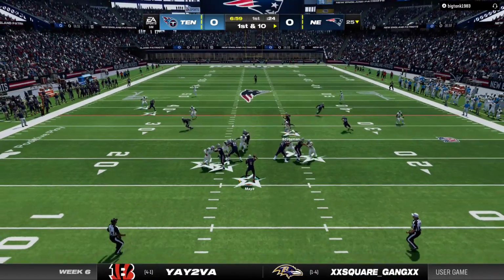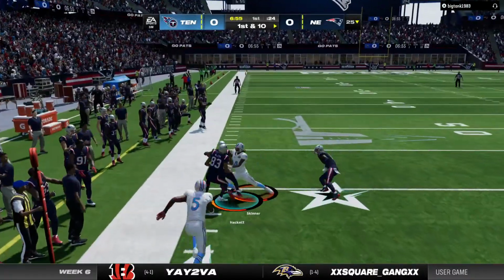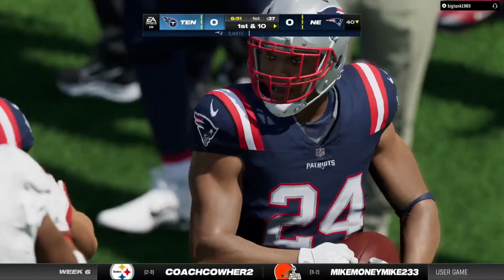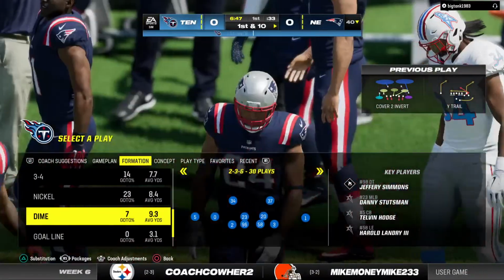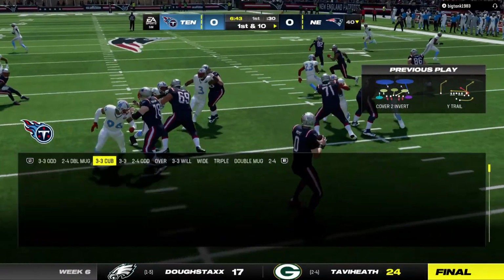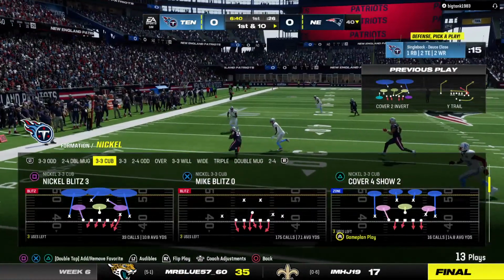They'll try and start this drive in the air. Quick hitter here, it's complete. And down he goes, but he takes it up to the 40. A good start offensively. 15 yards on the game's initial play. Nice little nifty play for him there. That's the ability to read a defense and utilize players that don't often get picked up in coverage easily.